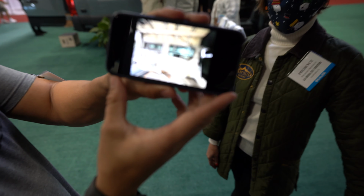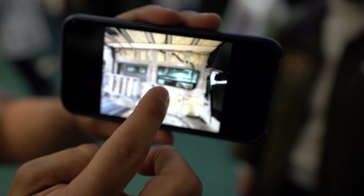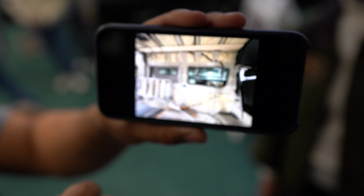I'll go check. Here's an example of, we put it in every nook and cranny in the van instead of just in these little squares that are visible. We shove it in behind on the roof. We insulate the floor space, the back door, it's everywhere.